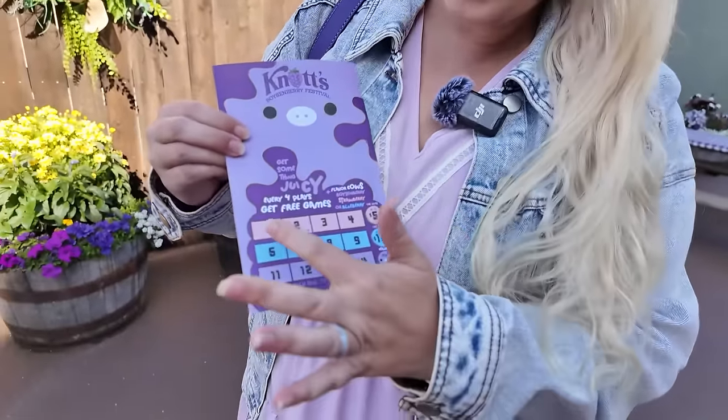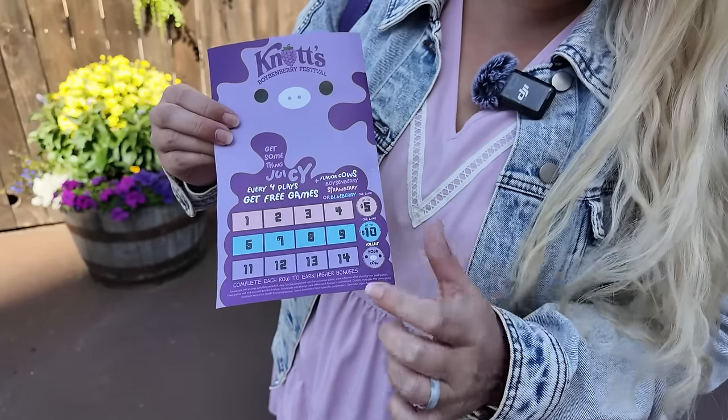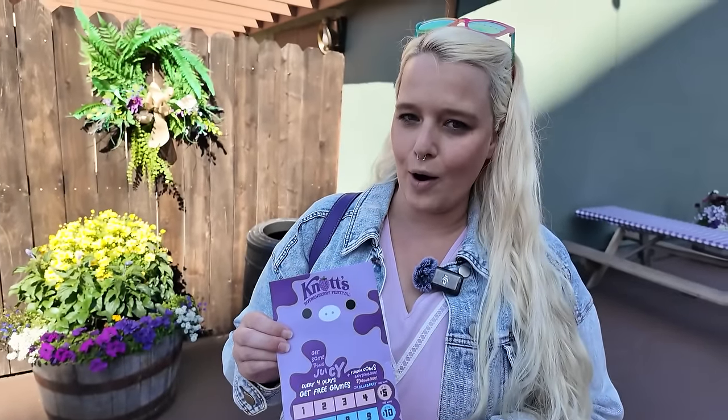Okay, we have the stamp card for this Boysenberry Festival. It's different than before. So at the end of the first four games, we get a free $5 game. The second row of four games, we get a $10 game. And then on the last row, we get to collect a cow. And so there's a strawberry cow, a blueberry cow, and a boysenberry cow.